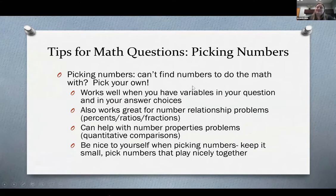And then picking numbers is another one. This one, I wish I would have had when I took the GRE myself back in the day. This is such a useful way to approach problems that you get stuck on. So if you can't find the numbers to do math with, if they don't actually give you numbers in the problem, just pick your own numbers to work with. Because for a lot of us, we know how to do the math, we know how to find a percentage, we know how to multiply, but we can't always see how that works in a formula or a variable set, or if you're just talking about this percent or that percent, we need numbers to work with.